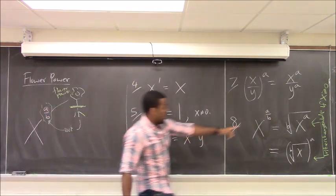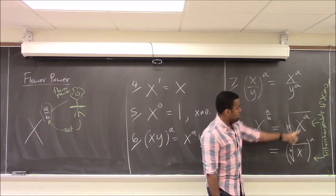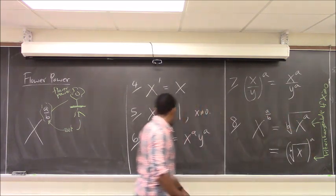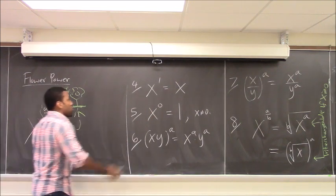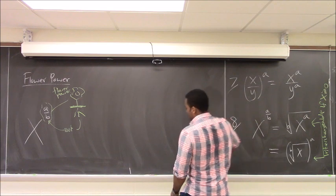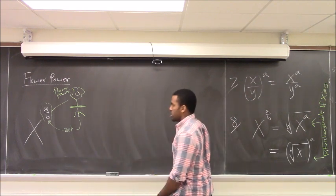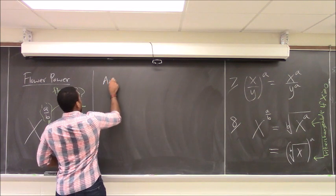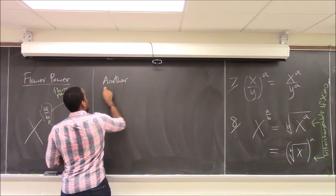So the bottom number always goes on the radical, the top number will go on the x itself, or you can put it slightly outside the x as long as your x is positive. And it is worth mentioning that one would usually be easier to compute than the other. It tends to be easier to take the radical first. Another way to actually see it, and then I'll talk about that.